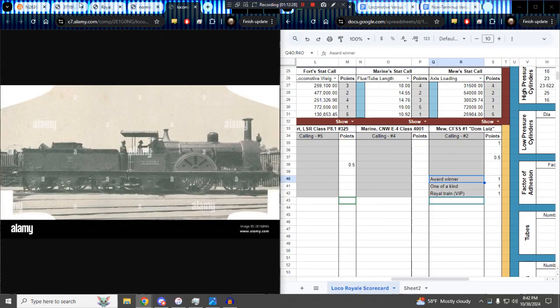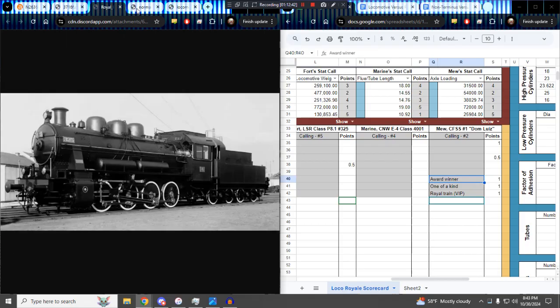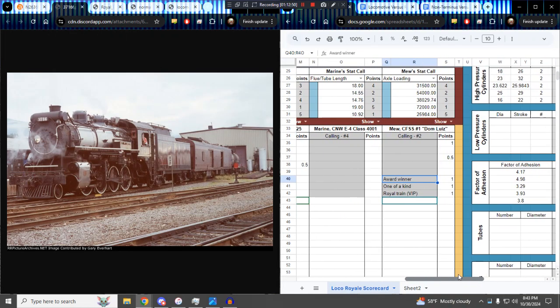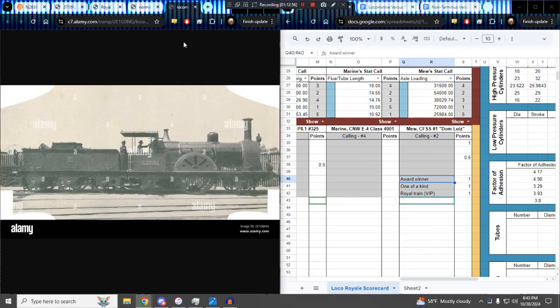No, the reason that came up is because I was the backup engine for Royal Hudson 2860 during its excursion career. That's why I used to look all fancy, because they're meant to replace or double head with the Royal Hudson on a regular basis. You know what? I'll give you a half a point for being set up to run the VIP whether or not it happened. I'm using my executive privilege to give out half a point, which is something I decided I should do more this season. What is your fourth one, Mew?